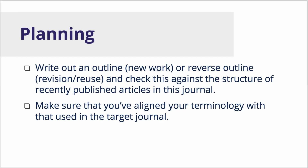A reverse outline being when you go in and you mark and say, okay, so these paragraphs are on this theme and these paragraphs are on this theme. This is my main point. This is my main point. This is my introduction. That's my conclusion. Where you go in and you apply the same kind of labels you'd have when you're writing out your outline, but you're doing it with your draft.